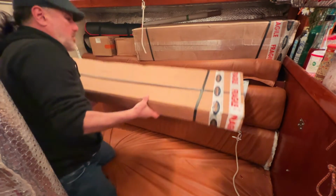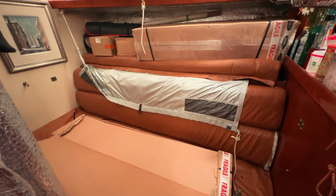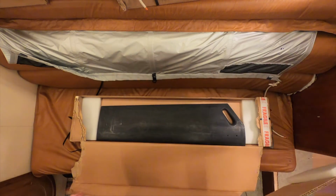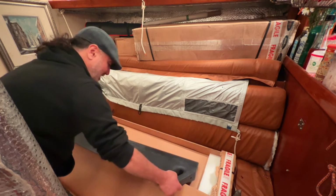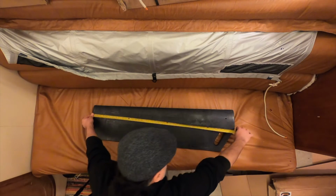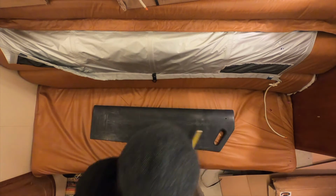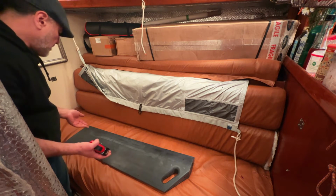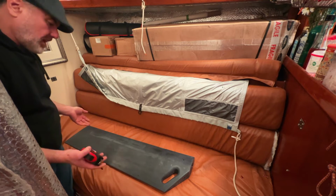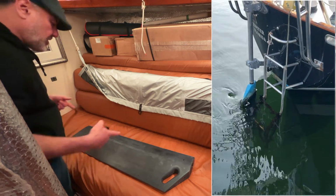This is a bit heavy. Wow. This is the auxiliary rudder. 44 inches tall, 12 inches wide at the top. What you do is you lock your boat's main rudder in place and then engage the Hydrovane, and this steers your boat.